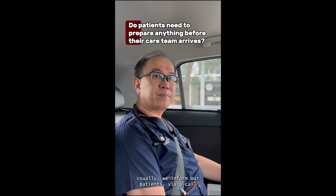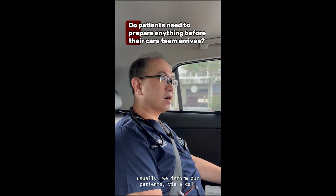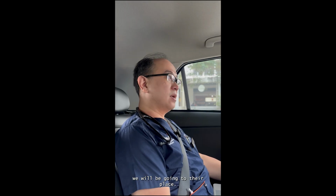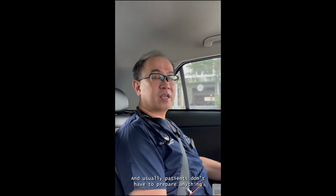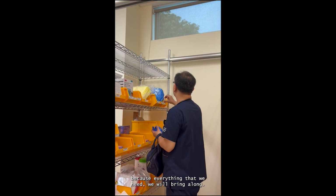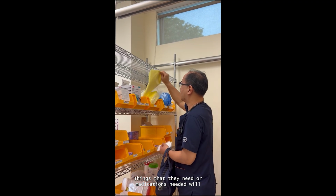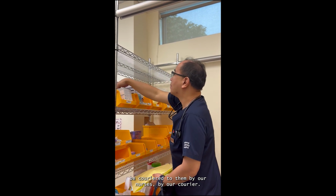Usually we inform our patients via a call approximately what time we will be going to their place. And usually patients don't have to prepare anything because everything that we need, we will bring along, or things that they need or medication that they need, it will be couriered to them by our nurses, by our couriers.